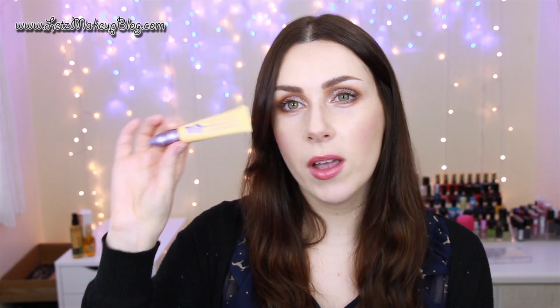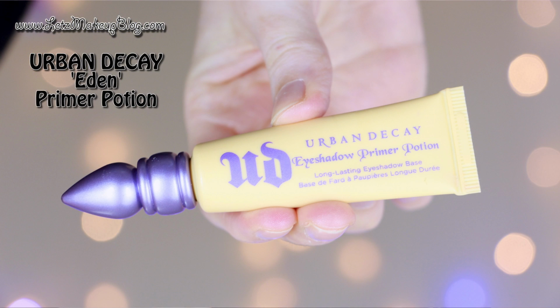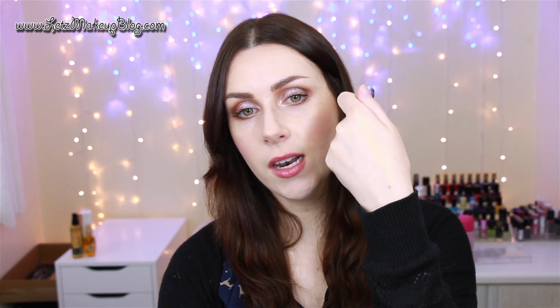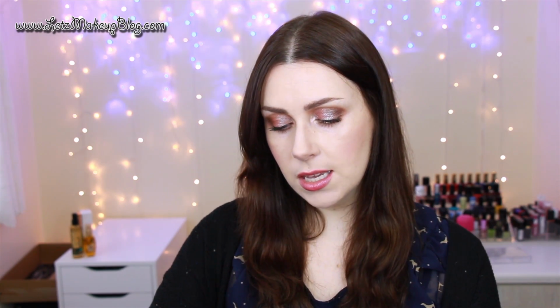And then this is my 5th favourite, and it is Eden by Urban Decay. So this is an eyeshadow primer potion, long lasting eyeshadow base, and this is great. This Eden is the kind of skin coloured one. So the original is just kind of clear, I think, isn't it? And this one has the same colour as the paint pot, actually, my soft ochre. I just love that light, yellowy ivory colour. So again, great for counteracting any redness on the eyes.